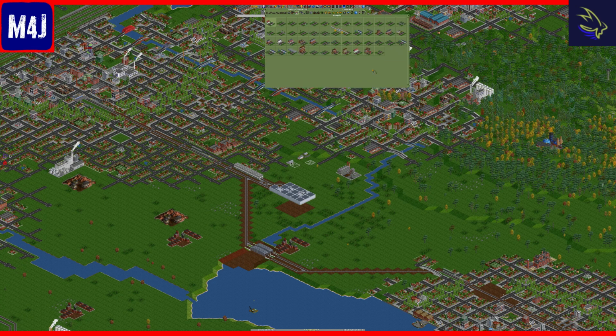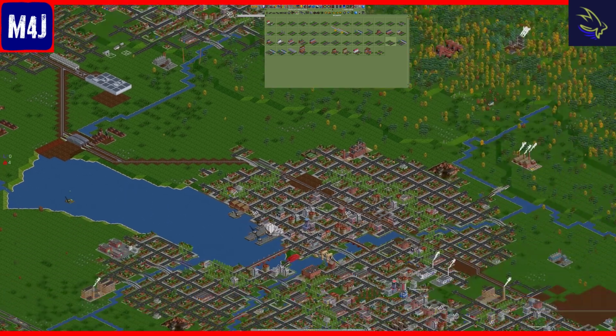So let's say the line speed is going to be 40 miles an hour. And then it's going to be 20 in and out of stations. So if you come out of the station here, 1, 2, 3, 4, 1 there, 1 there. That's that done.